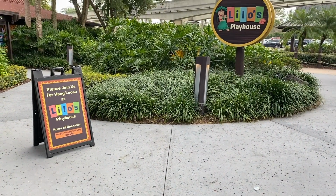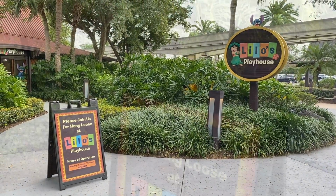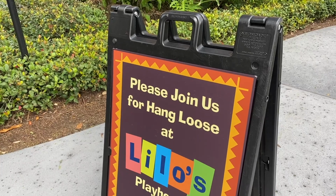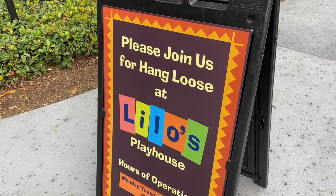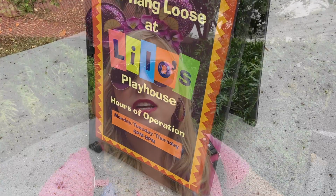One really cool perk about staying at the Polynesian that I don't feel like a lot of people know about is called Lilo's Playhouse. And it's a kids hang where they do video games and other activities with friendly cast members. And you drop the kids off for a little bit. Mom and Dad, you get to go do something by yourselves and then come back and pick the kids up. Very similar to how the kids clubs work on Disney Cruise Line.